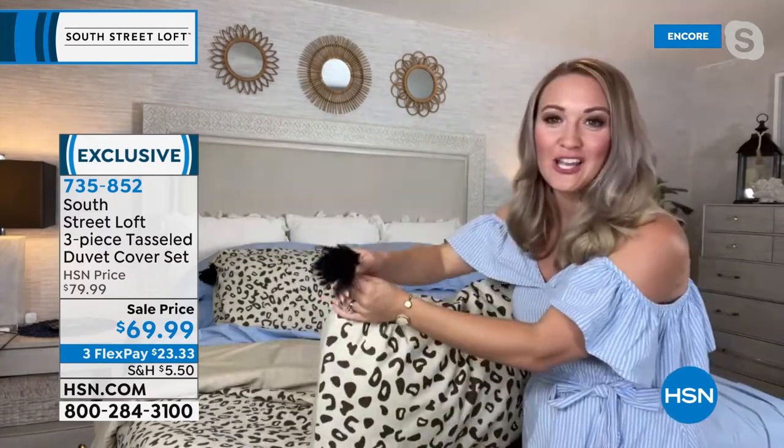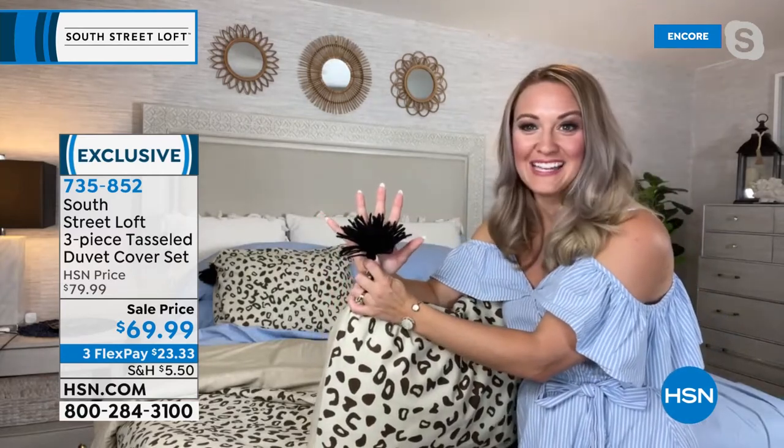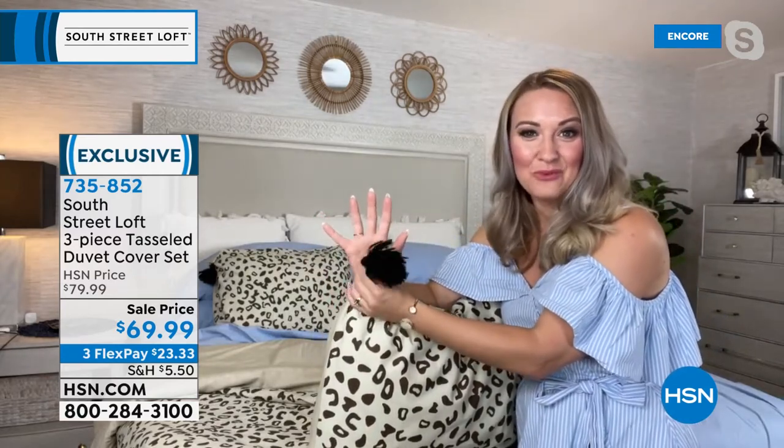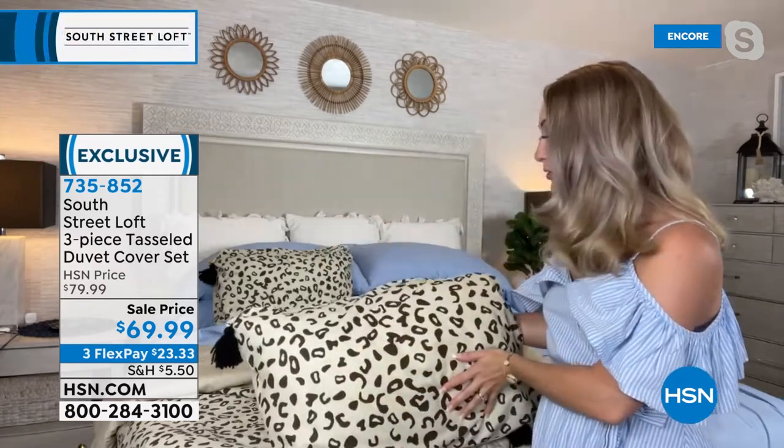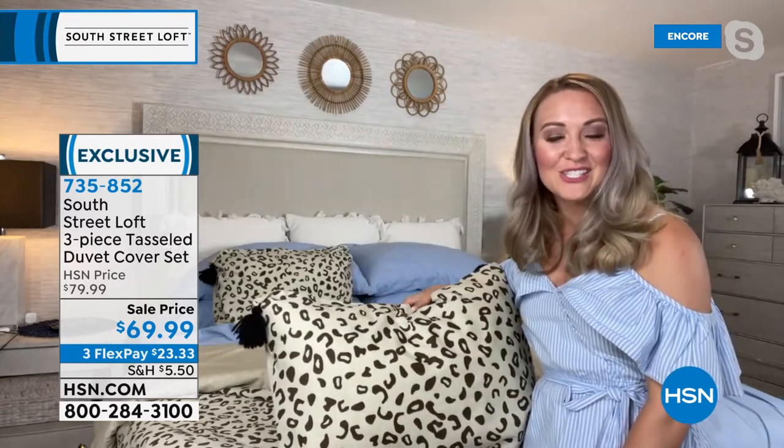And these tassels are chunky and big. I mean, here's my hand, and that's how big they are. So they really make a big statement on your bed. You're definitely going to notice them on any of those colors. I chose the cheetah in my room, but I love that sunset yellow. Don't you, Michelle? Yes, it's so beautiful. Unique.